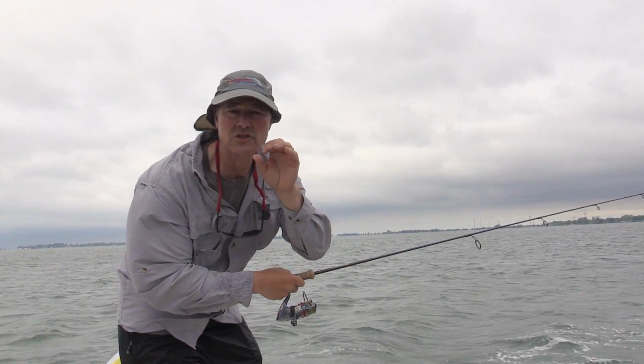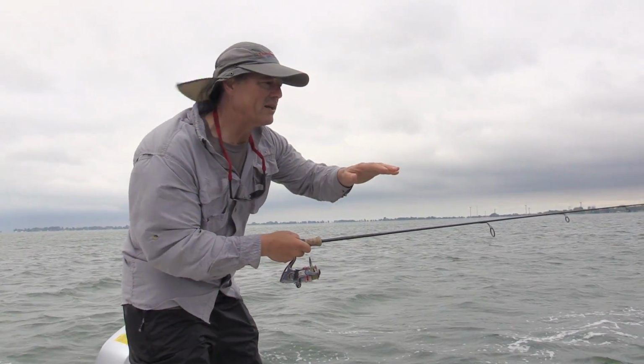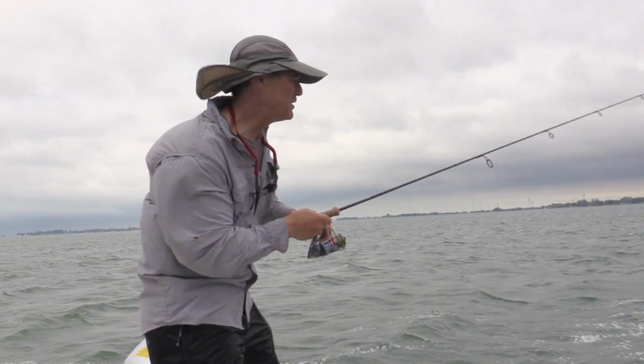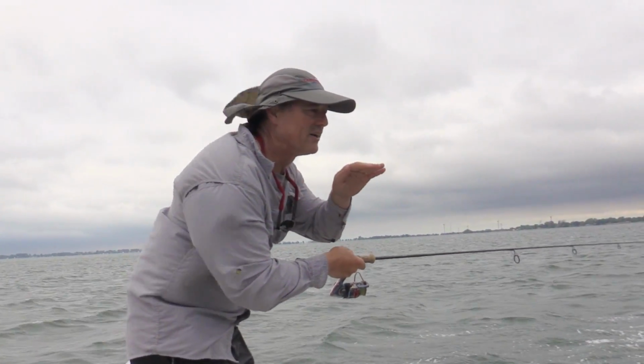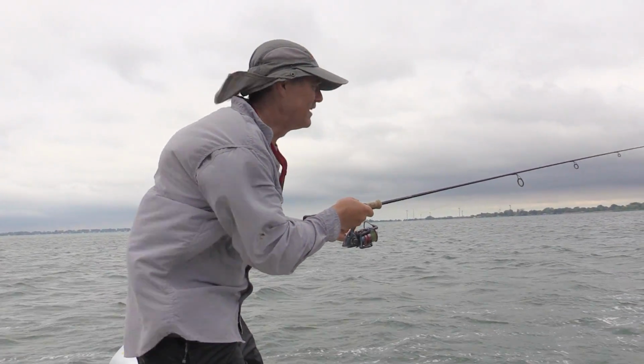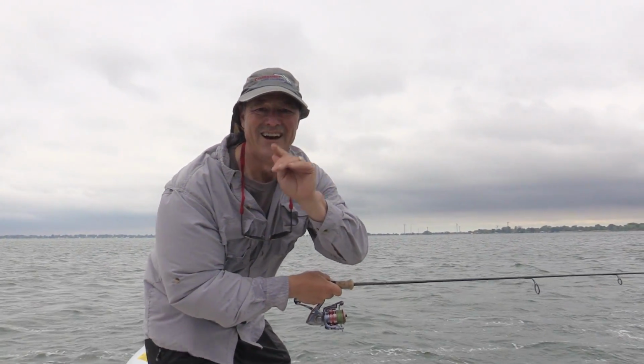Now, if the weed is too thick and heavy, then what you want to do is fish on the outside of the weed edge. That's where the active fish are going to be. The weeds we're fishing are a little more sparse, so we can get in there and drop our jig in there. But short casts are the key.